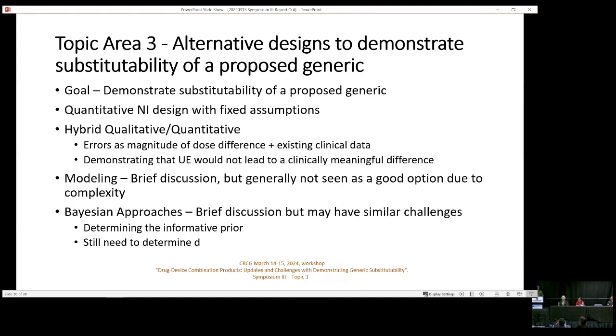And then there was a brief discussion on modeling as well, but thought that the modeling itself is a very complicated process, and maybe throwing in comparative use type of questions into that modeling might be very challenging. But the two that we spent more time on were quantitative non-inferiority design with fixed assumptions, and I think that came up in my slide on the non-inferiority design as well. Can I just make assumptions based on risk and use those as inputs and reach agreement on that, and sort of everybody knows where that is.